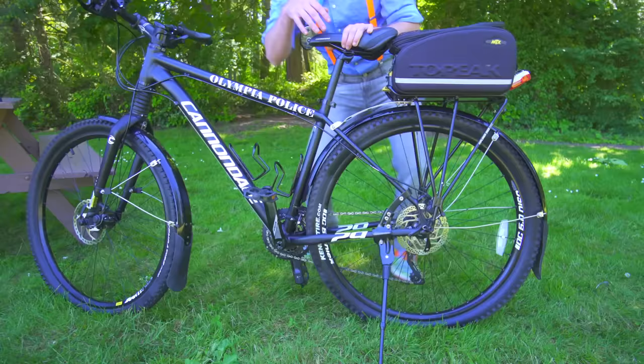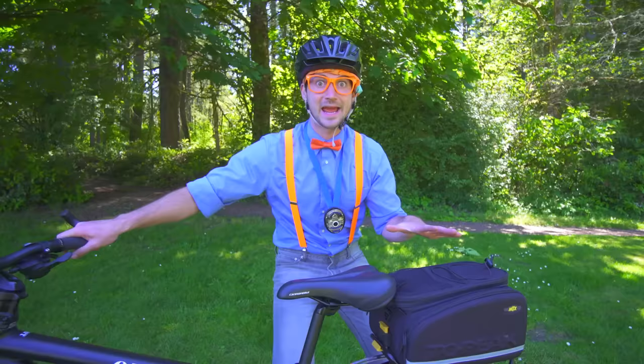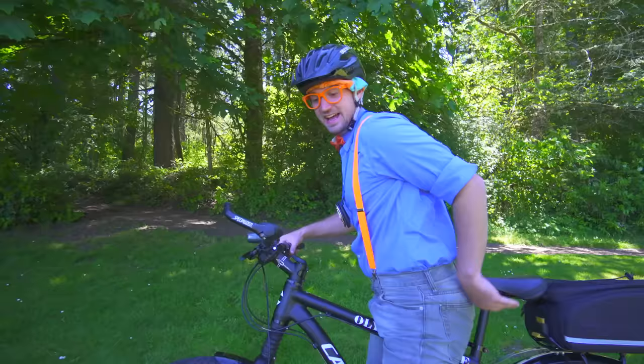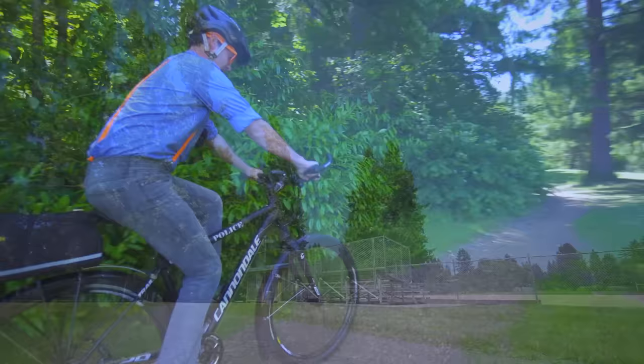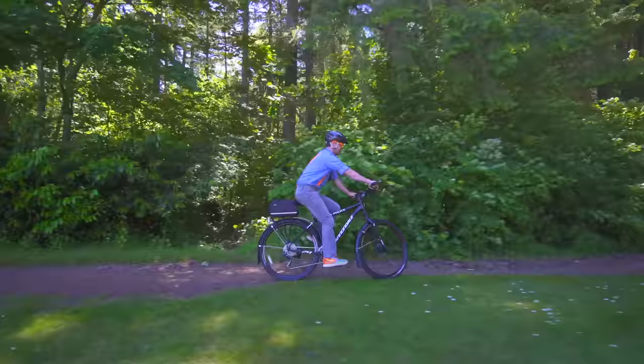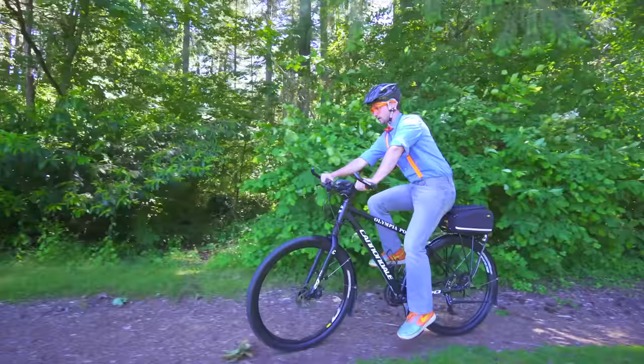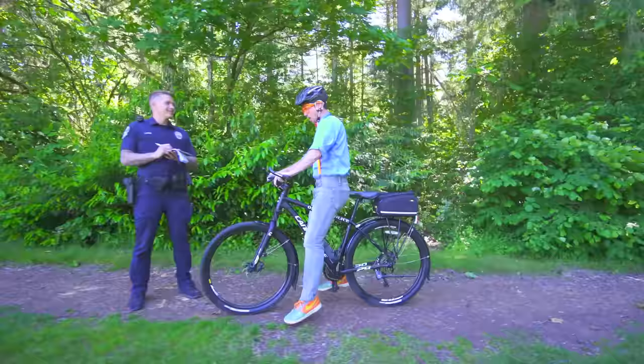Ooh. Yeah, and look at this. This is the crime scene investigation bag. This is gonna help us find my lunch. But first, let's take it for a ride. Whoa. Whoa. Whoa. Whoa. That was so much fun.